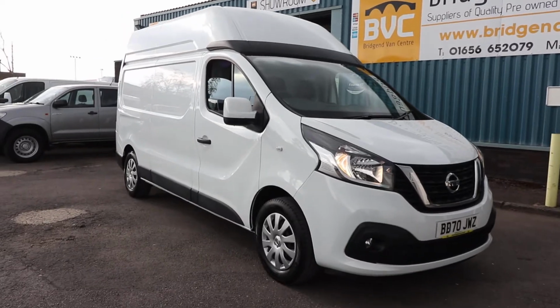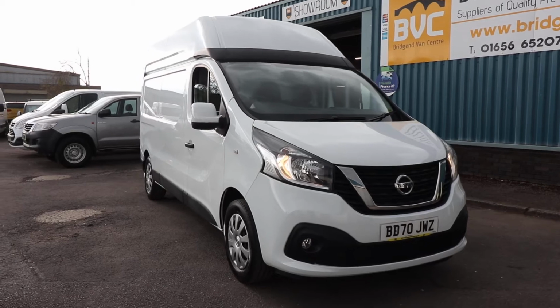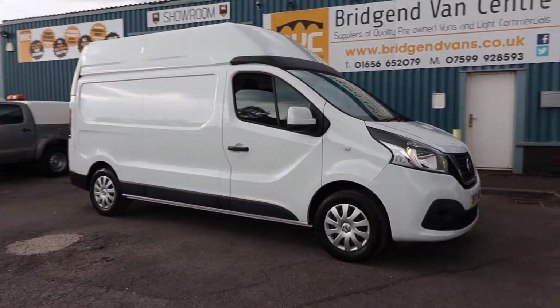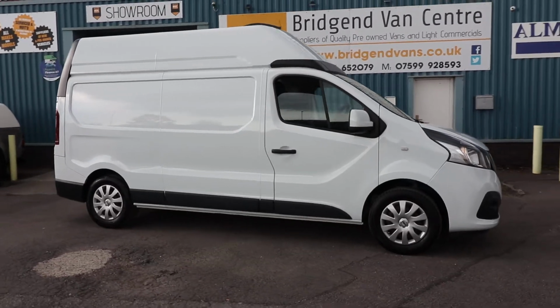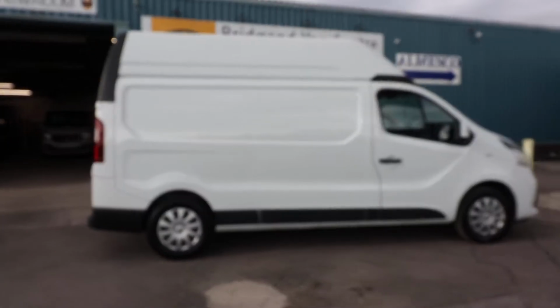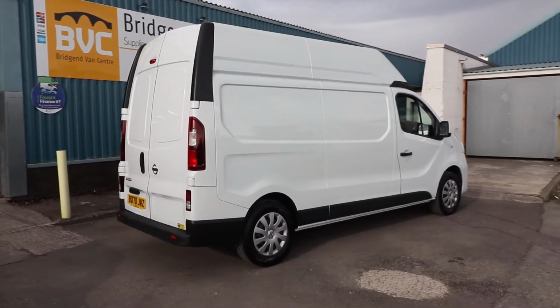Here we have for sale our October 2020, 70 plate Nissan NV300 Acenta. The Acenta is the spec, the model. This is the 2-litre DCI 145 brake horsepower L2H2 van, so it's the long wheelbase with the high roof.